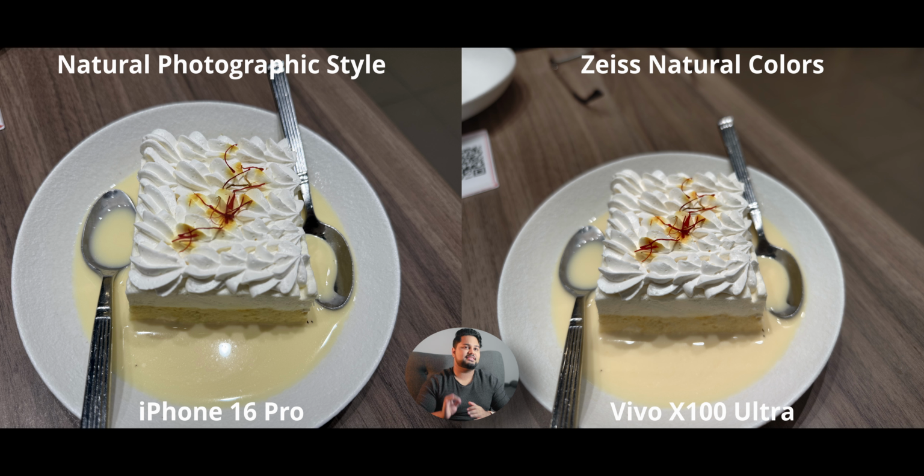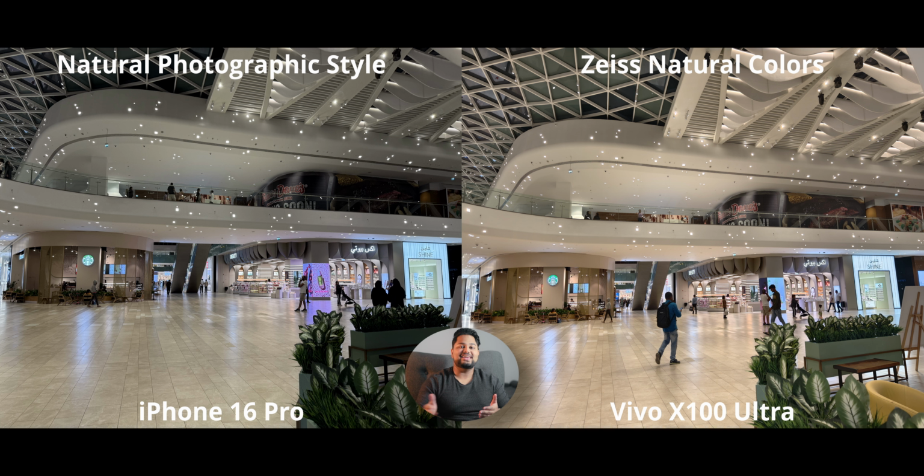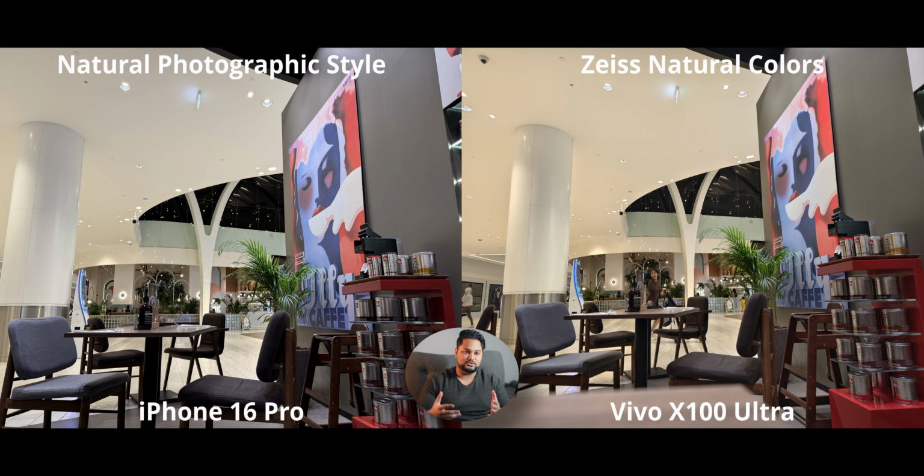Now, having said all that, there is a little issue that I've noticed on the iPhone, and it's been something that has bothered me throughout the ages. By ages, I mean like the last 3 generations, more or less. It's the white balance. It always neutralizes your shots, which, see, I've been very clear about this. I don't like it when smartphones just suddenly decide that neutral colors is the way to go. It's not. I'd much rather the color tones be preserved, like the X100 Ultra does every single time.